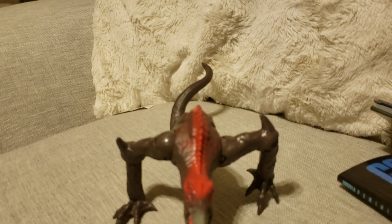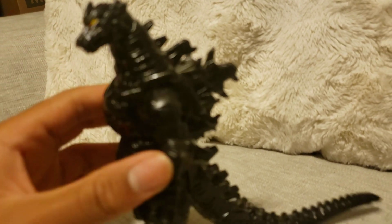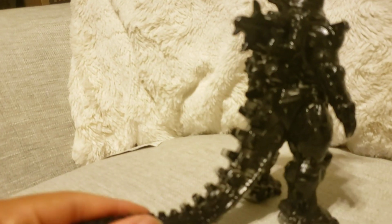Now on to the next figure. This is another custom figure that I have, and it's originally the Bandai Movie Monster Series Mechagodzilla 3. But I painted him to look all black with yellow eyes and the red. I wanted to make a different variant of Mechagodzilla, make him look black. I don't know why I chose black, but I just like it a lot. I really like the red right here. I plan on making more custom figures in the future. Be honest, tell me in the comments what kind of figure I should make as a custom.